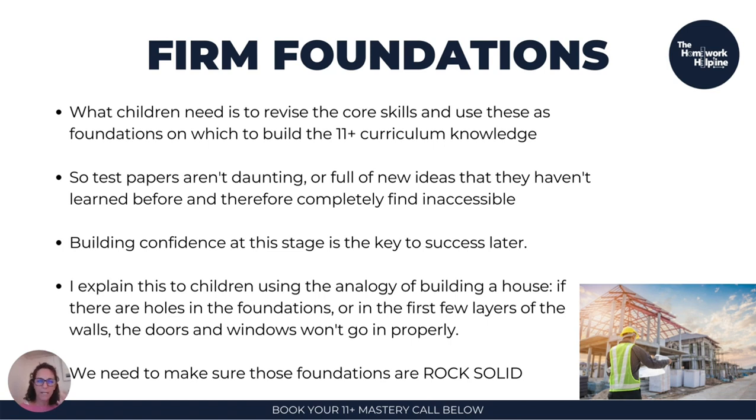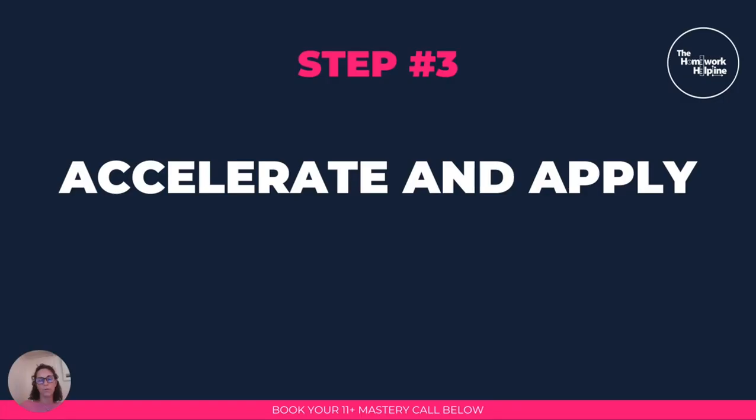If you try and build a house without making sure that those foundations are absolutely in place, then when you come to put the doors and the windows in, it'll all be a bit skew-whiff. So we need to make sure that there aren't any gaps in the walls, that the foundations are absolutely rock solid before we start to go and put those doors and windows and roofs on.